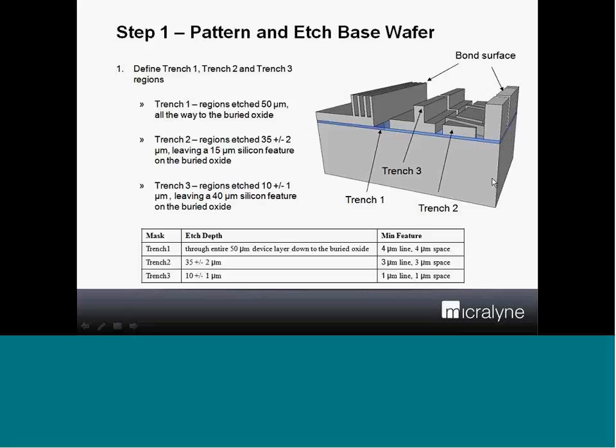Regions that are not drawn in trench 1, trench 2, or trench 3 are considered the bonding surface, and I pointed out those as well. So obviously, if you want to connect the upper device layer to the lower device layer, maybe for a bond pad or for mechanical connection, you'd have to leave it out of the regions trench 1, trench 2, and trench 3. Some features in each of these regions are a little bit different.